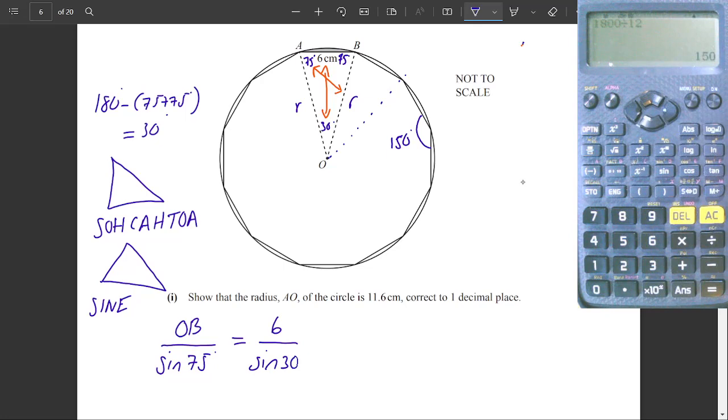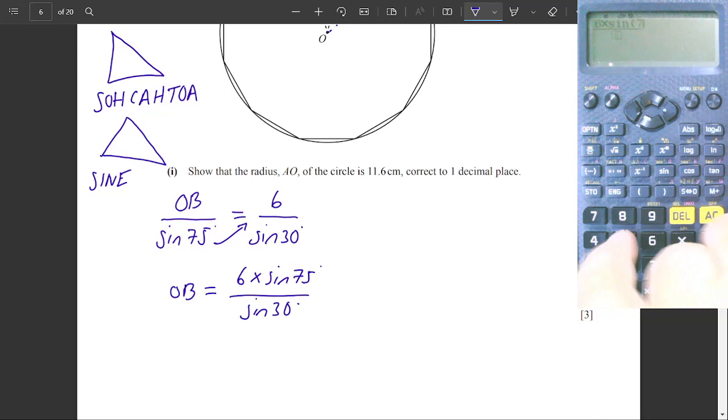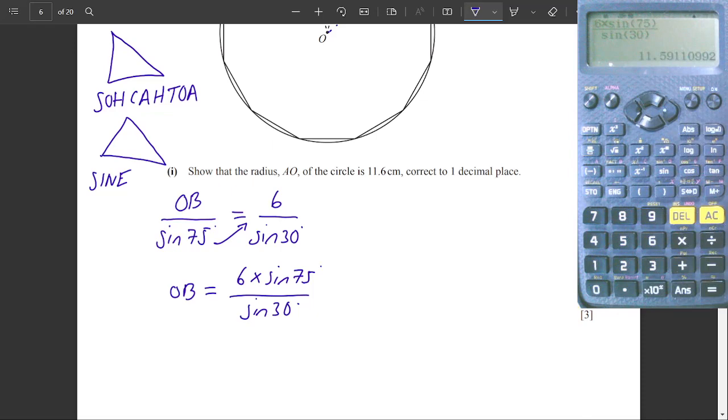Now, for calculating OB, we just need to multiply that on the other side, so 6 times 75 over 30. Now we put that into the calculator. Be careful with the brackets, it could give you a syntax error if you leave one out. And there we go. It tells us OB, which is the radius, is 11.591, etc.